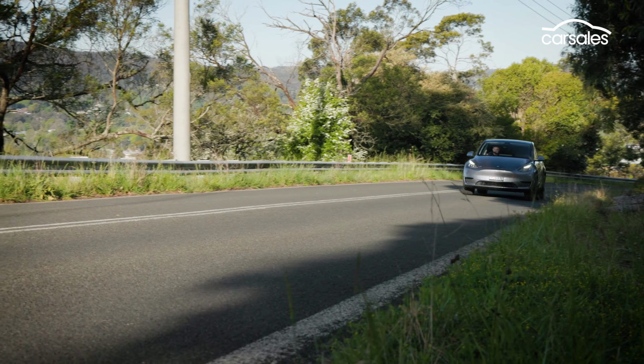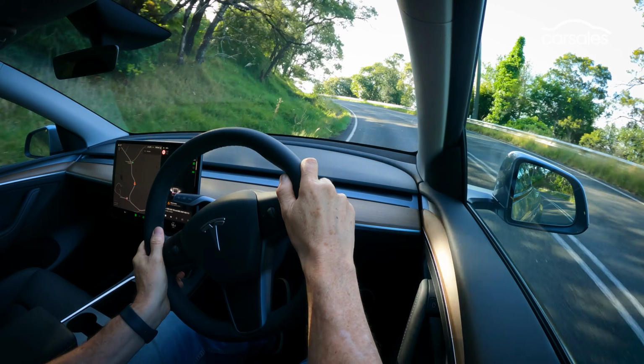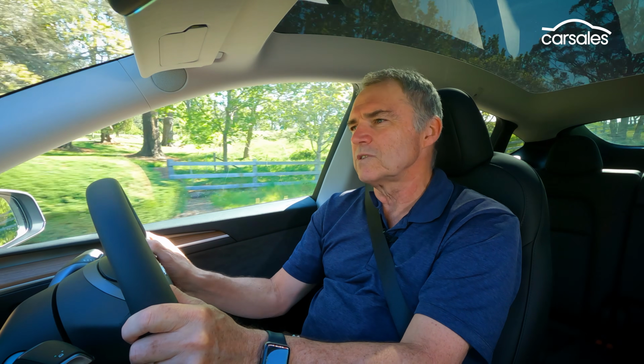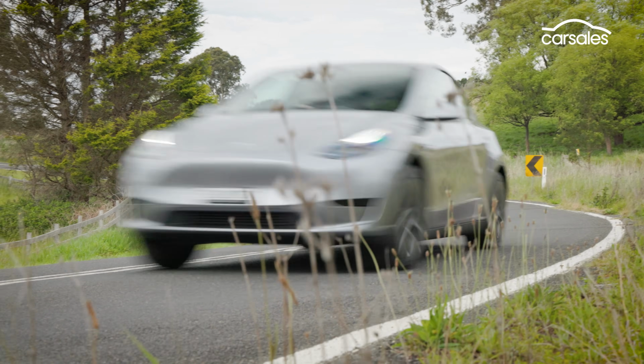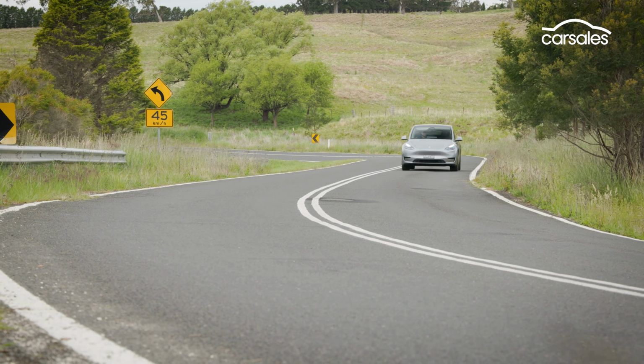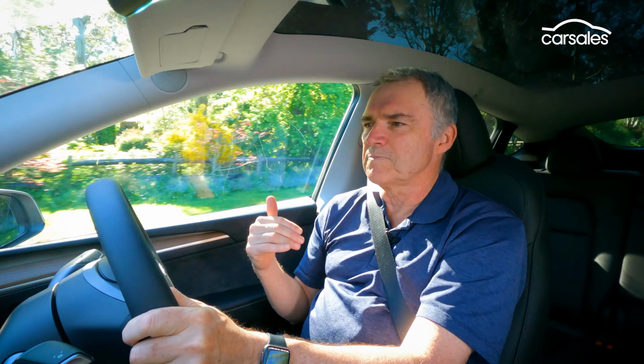The chassis and dynamic experience is more specialised. The steering is sharp and very direct. It's easy to cut corners as you're first adapting to it. Lots of grip, very flat body. There's that battery pack sitting between the axles that really helps with the lower centre of gravity, and that helps with handling as well.